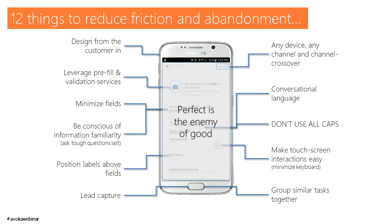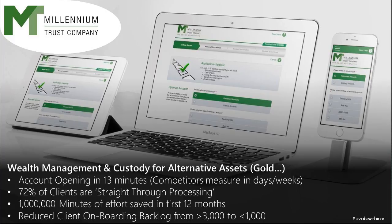Obviously, if you're in a situation where you're ready for integration, all the way through to your wealth management systems, that's great. You can get immediate delivery of the onboarding through to the customers. But if you're not ready for that, or if that's going to significantly delay a project, we strongly recommend at least getting the customer experience enhanced. And with that said, I'd like to turn to a couple of examples of clients that we at Avoka have had the privilege of working with recently.